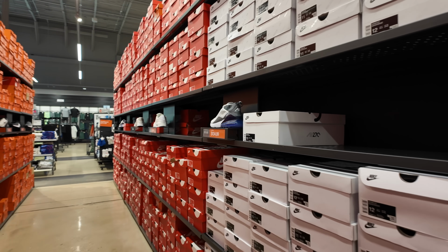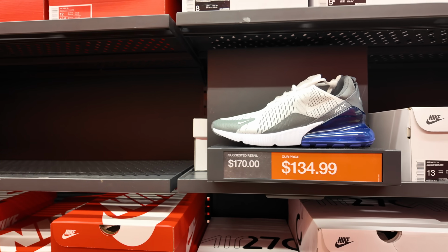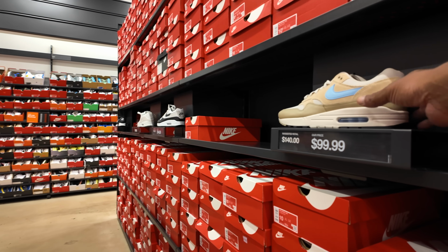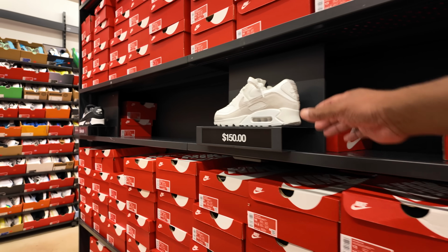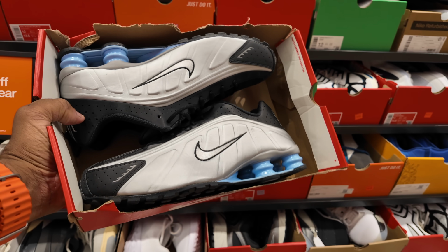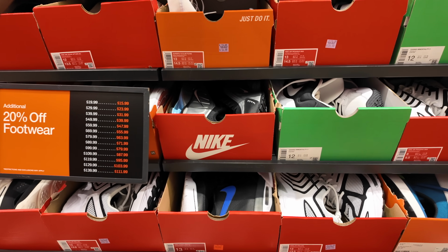Continuing down the aisle of the 270s. Again, they're reduced, but never on sale. They never get below 100. Very rarely. Air Max 90s, all different colors and flavors, even the purple joint. To Air Max 1, this is actually under $100. The colorway is cool. I like that. Black and gray and white. More Air Max 90s, $150 though. And then we got the all black pair. I even found some Shox. UNC blue, silver, and black. However, hitting for $139. I know you guys don't see the price on that one.